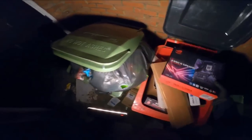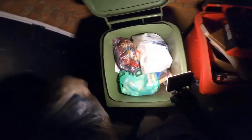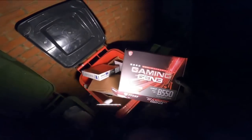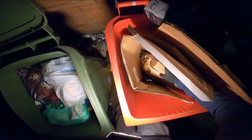Here we are. Another stop. Here's the computer shop. Let's see if there's anything here this week. There are some nice boxes. Couple of bags. It's that box there. Power supply box, that box there, and they do quite a few upgrades at this computer shop, I think. A laptop box. I'll take that. I can use that box.